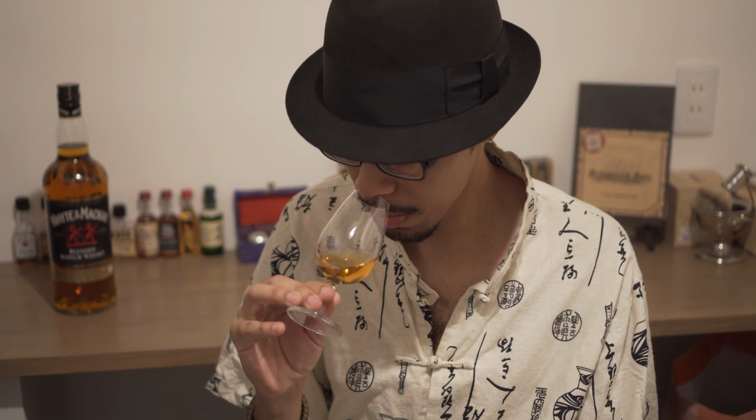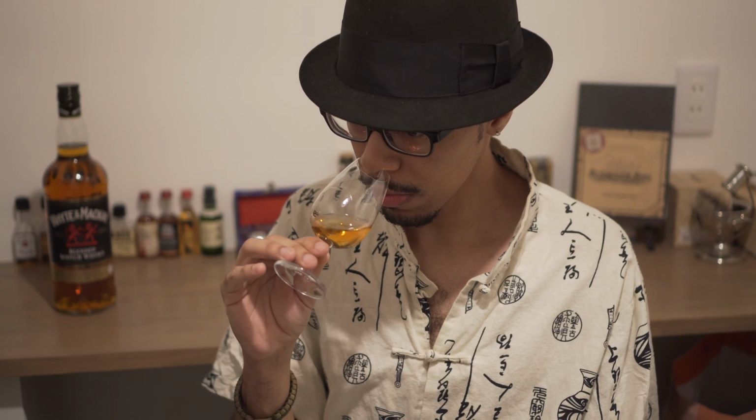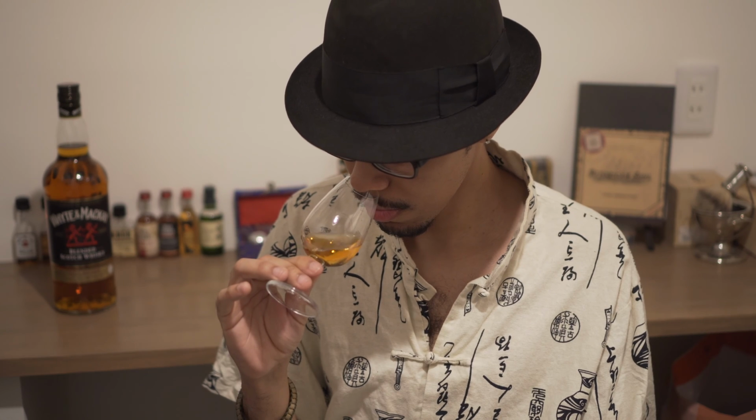On the nose, it smells very young. It smells like there's a lot happening inside of there, which is why you have to try especially hard to tell apart the many different aromas inside of this. We'll come back to it.